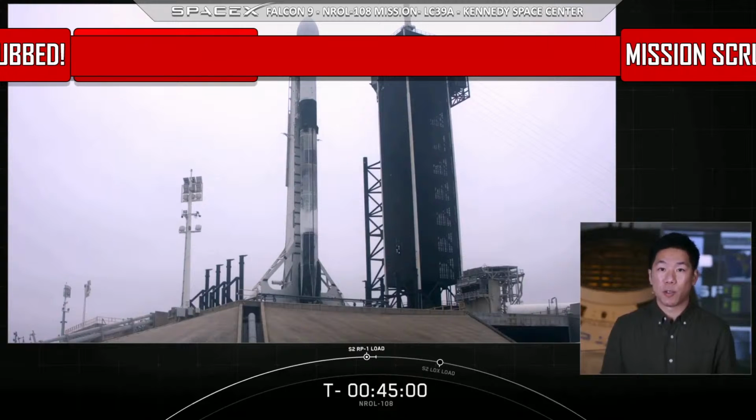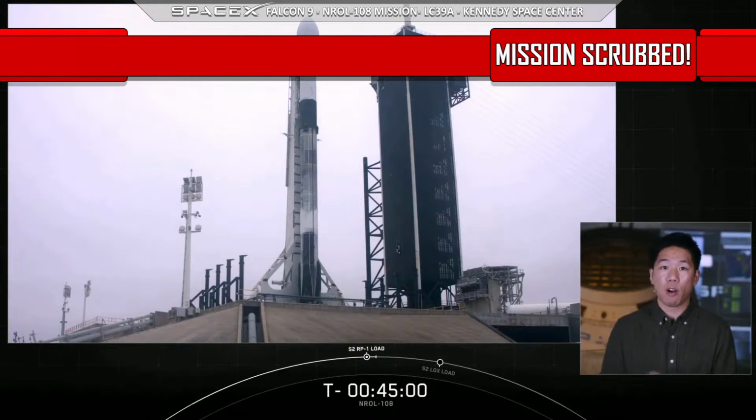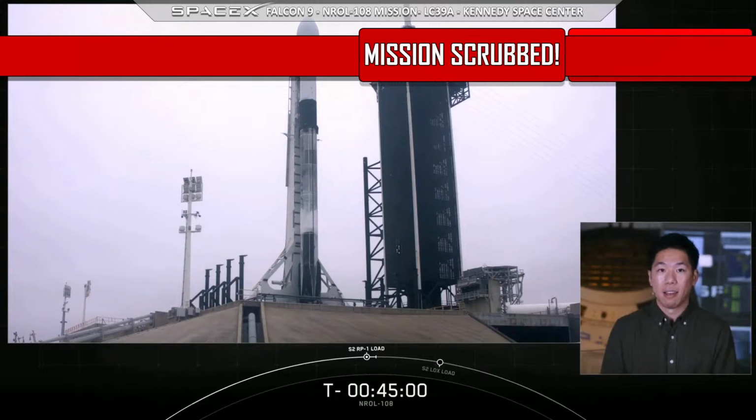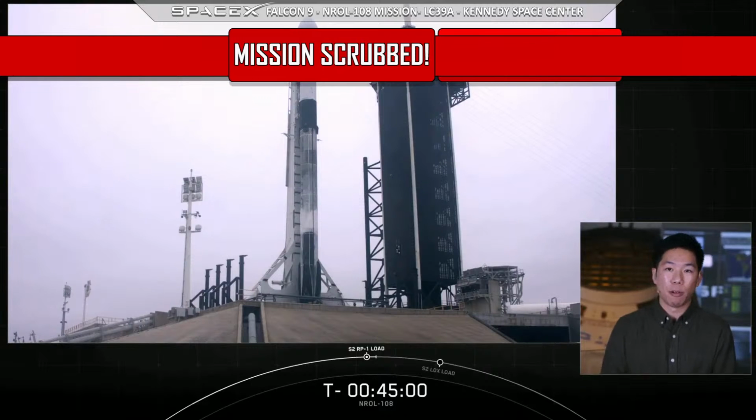There are 1,000 ways launch can go wrong and only one way it can go right. And given that, we are overly cautious on the ground, and if the team or vehicle sees anything that looks even slightly off, they'll stop the countdown. The vehicle and the payload are in good health.